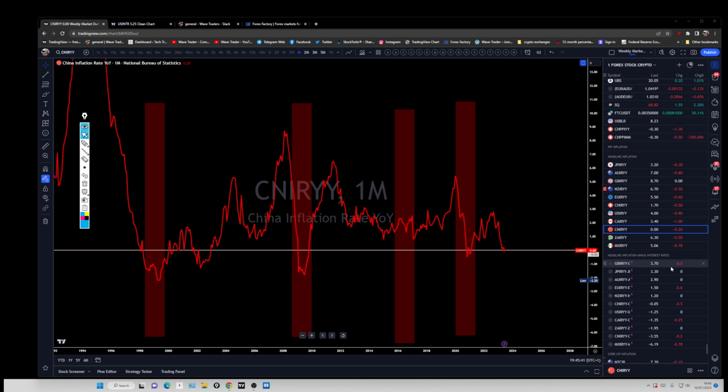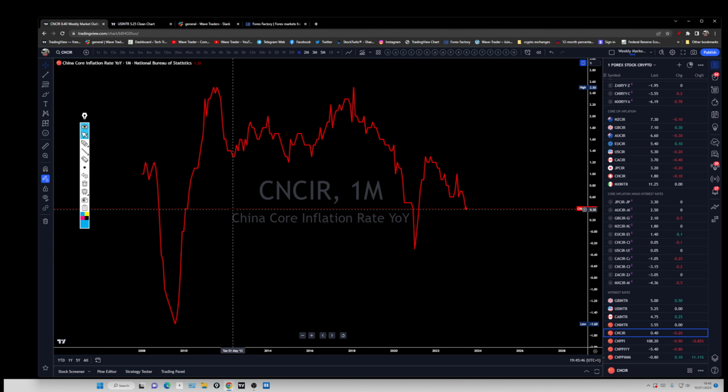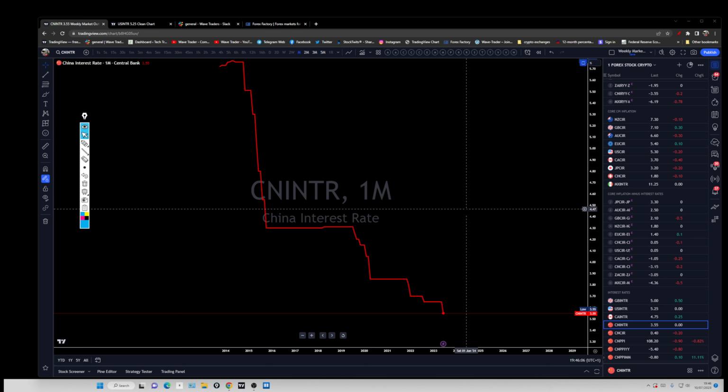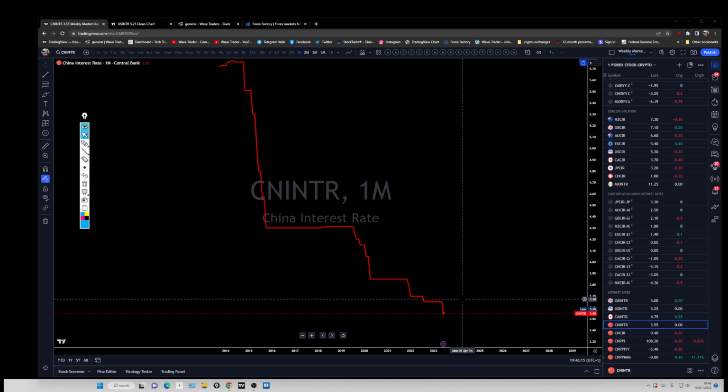If I look at core inflation now, it is also at 0.40, meaning core inflation is also falling. Where is the interest rate? Interest rates are falling, but still higher, at 3.50. PPI is in negative territory, headline inflation is at 0, core is at 0.40, and interest rates are still extremely high, at 3.55. So we may see further rate cuts from China.